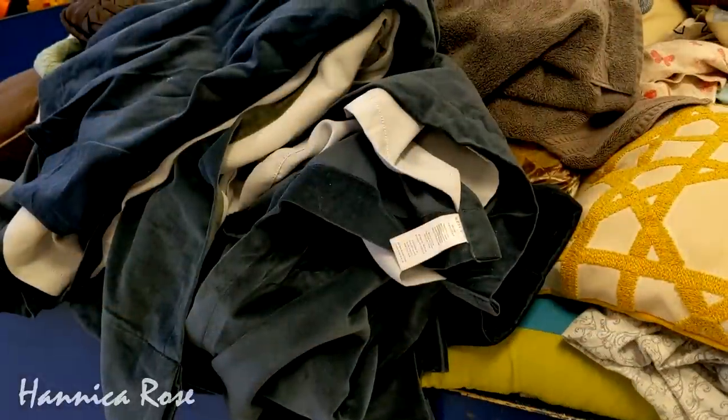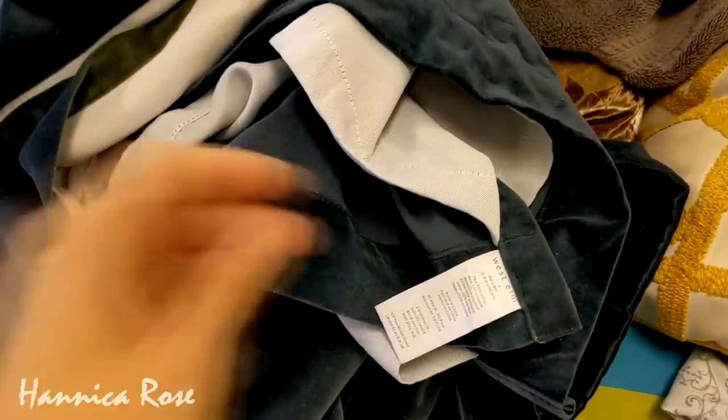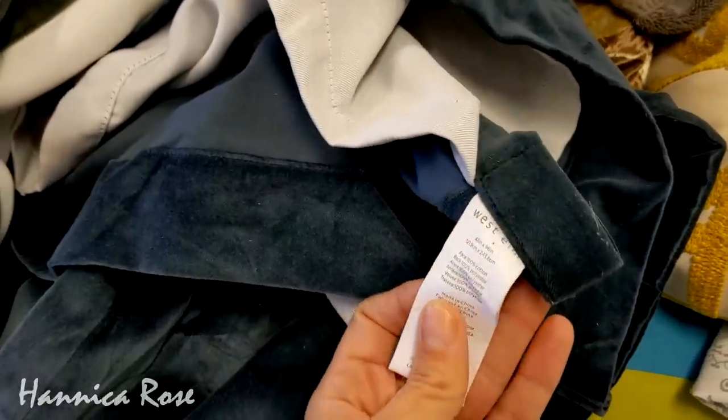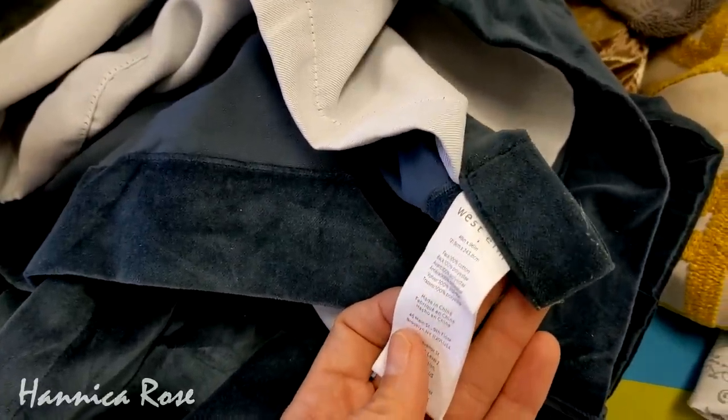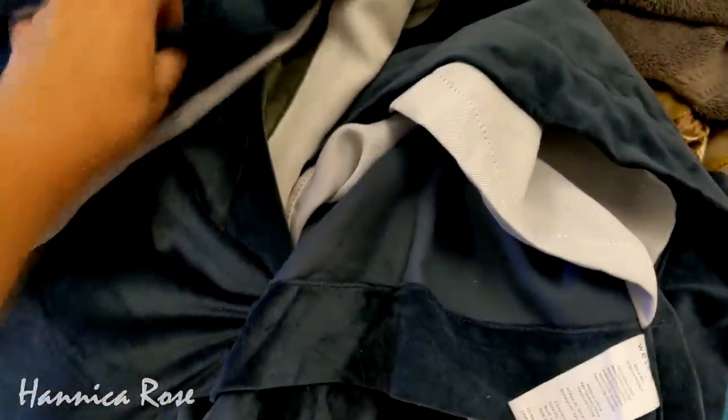So the last thing that I found on today's trip was a pair of curtains. I happened to be walking by the bin where they keep all of the curtains and pillows, blankets and towels, things like that. And I saw these peeking out on top and I had to check them out because they looked really high end. They happened to be West Elm curtains and I got them for $3.69 for the pair.